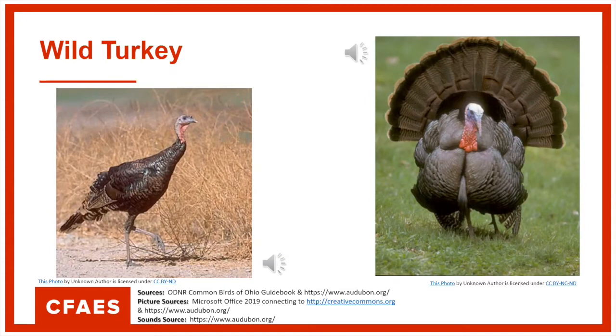They will roost in trees at night. They're a very large bird, and they actually fly up into the trees at night. You will hear these things fly up and fly down. They're very noisy when they go up there, and that's to protect themselves from predators. They're considered omnivores, and they like leaves, acorns, seeds, grains, berries, bulbs, insects, spiders, snails, frogs, lizards, salamanders, you name it. They enjoy that.